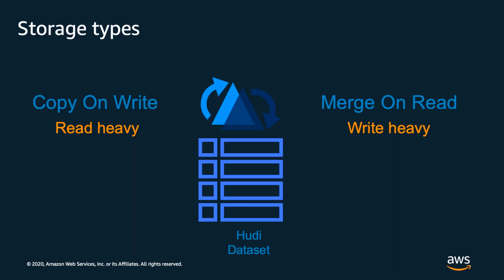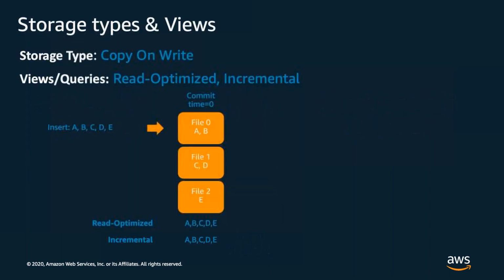Now, to get a better understanding of how all this works, let's take an example. So we begin with a copy on write example. In this example, we have inserted 5 different records, A, B, C, D, and E, that are neatly packed into 3 different files. So at commit time 0, a read-optimized view on the copy on write table provides you with the latest from all the 3 files, which is A, B, C, D, and E. And an incremental view at this time also gives you the latest copy of the data, as this is the first insert that you're performing into this storage type.